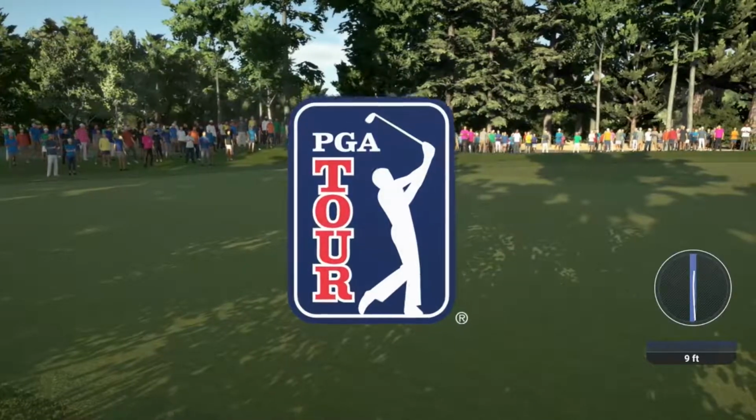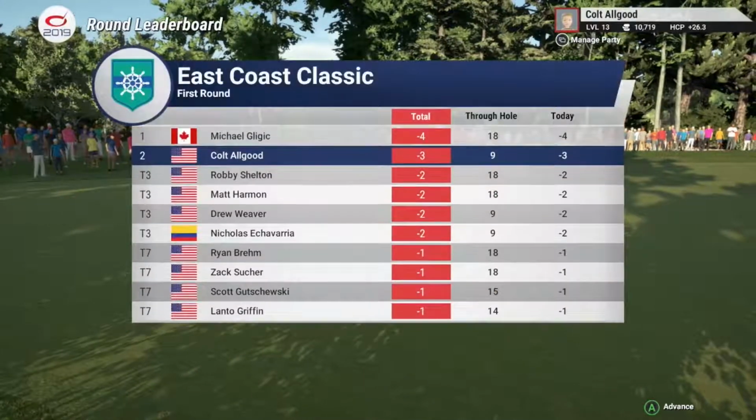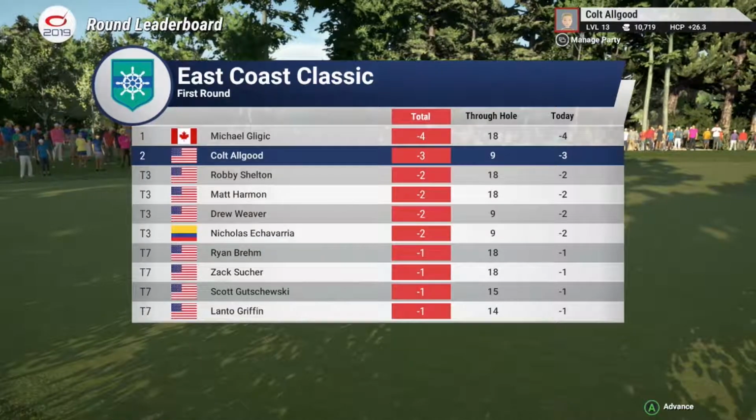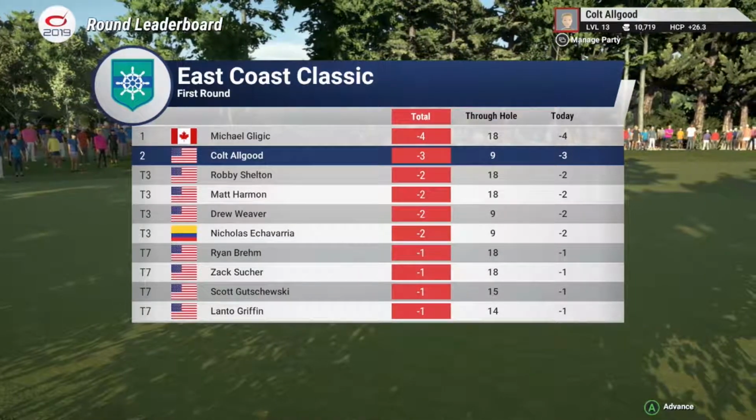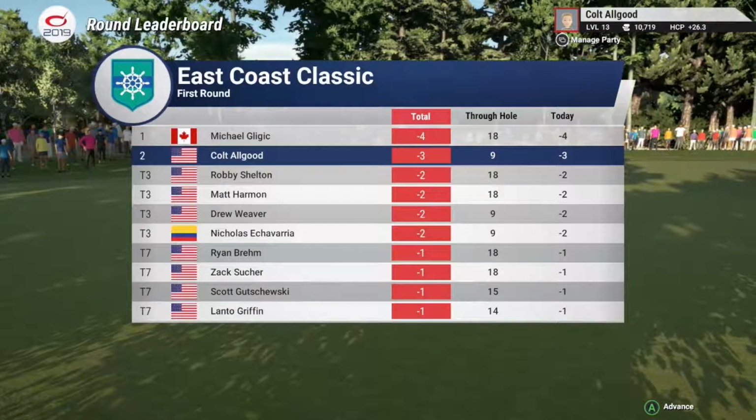And as we move into the back nine here, Luke, I'm wondering if you could shed some light on what's been happening elsewhere on the leaderboard today. John, the lead is at 4 under, which is pretty impressive, but it's a score that can be beaten.